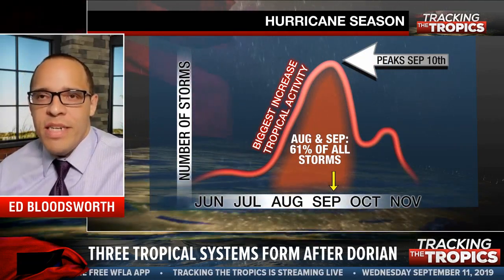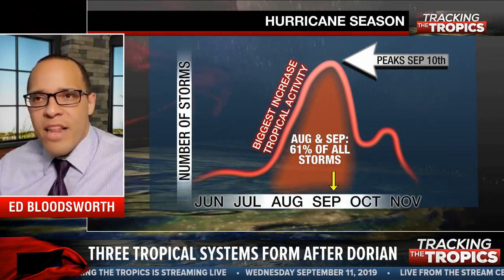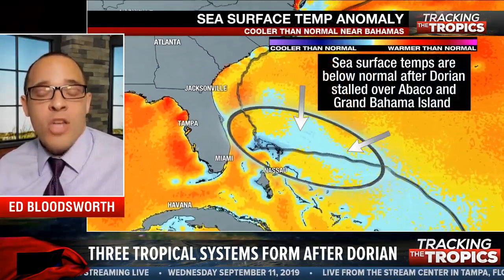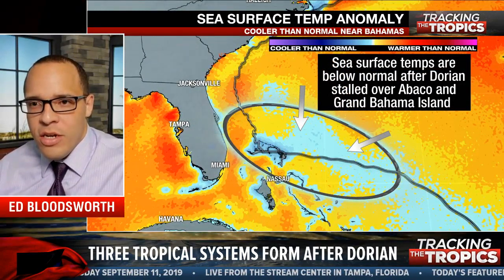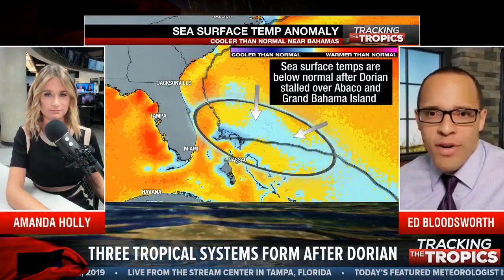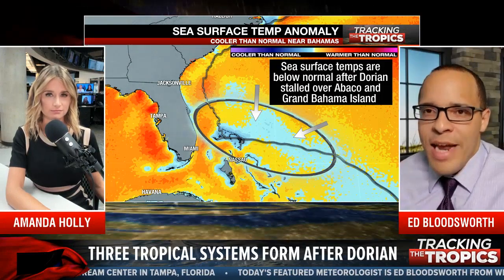And again, still some decent water temperatures in the Atlantic, but near the Bahamas, things are a little bit cool. But the Gulf, you go back, the last system of significance that we had in the Gulf of Mexico this season was Hurricane Barry, which did eventually come on shore into Louisiana. So this is just a good rule of thumb here. At this time of year, even as we head into October, you really can't let your guard down. Things really start taking a pretty sharp decline once we hit November.